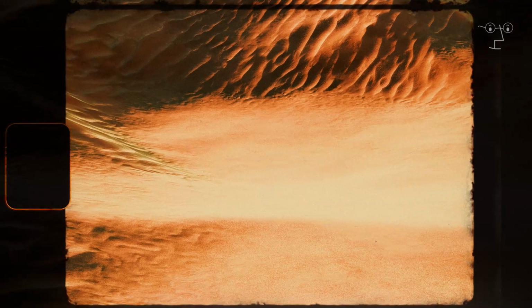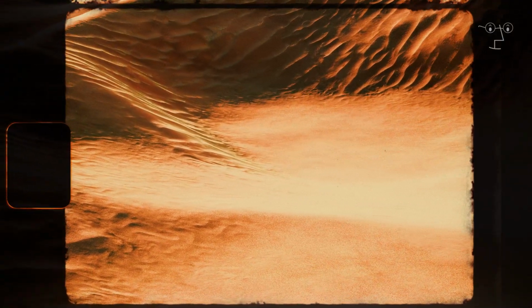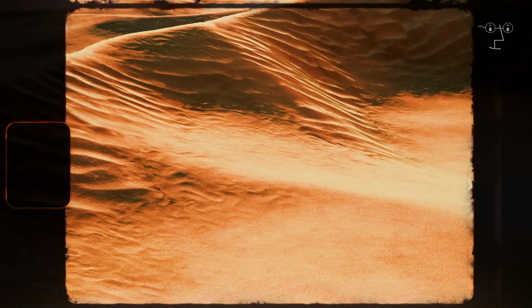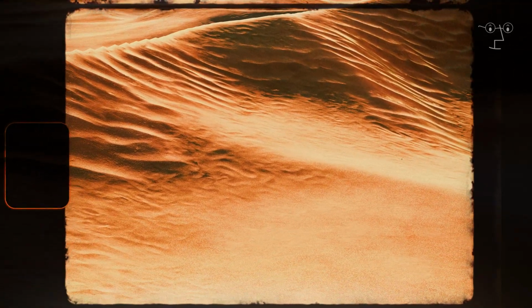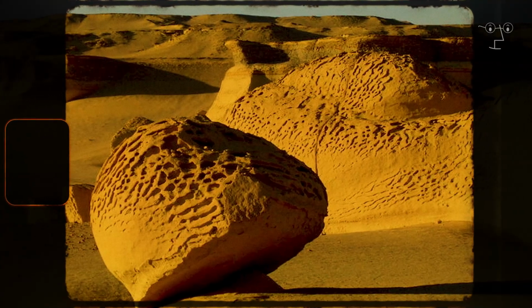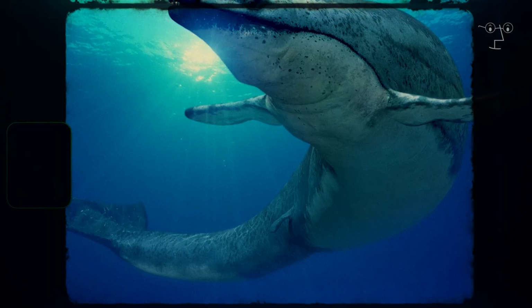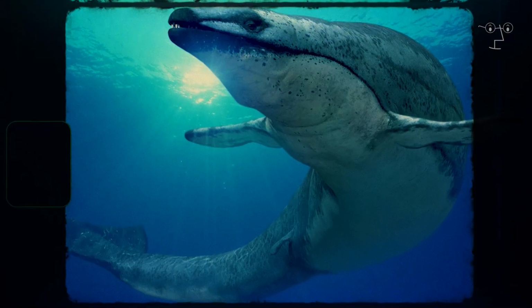Wadi al-Hitan, or the Valley of the Whales, is a fascinating region located in Egypt's western desert, specifically within the protected area of Wadi el-Rayyan, Fayum province. This site is world-renowned for its spectacular whale fossils, particularly the extinct species Basilosaurus.